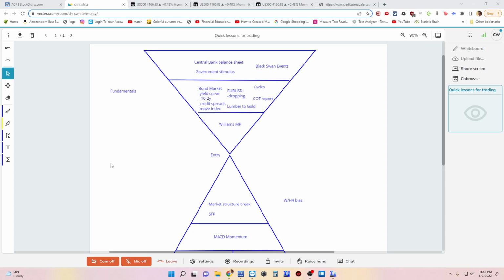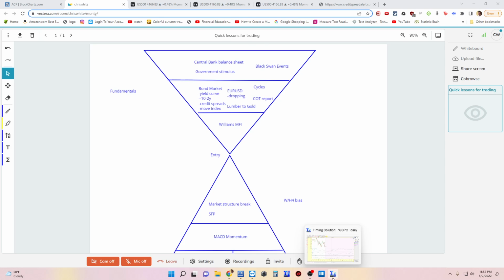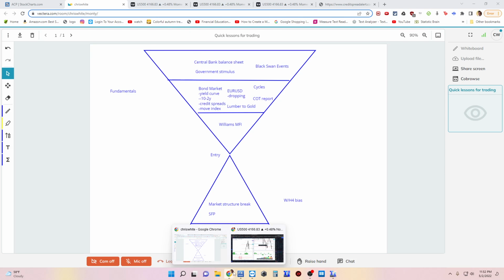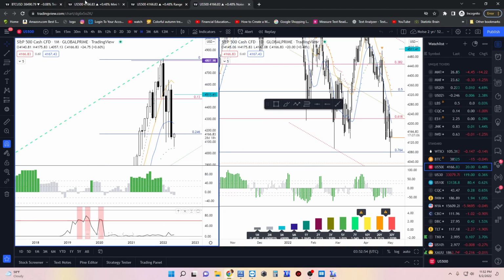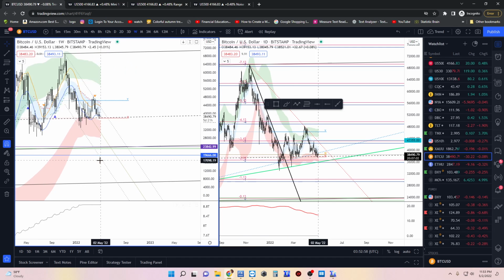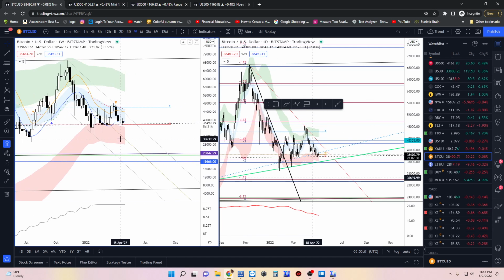We're going to take a look at the market. We're going to look at it from the model and see what it says. Central bank balance sheet, we'll take a look right here. So as far as the balance sheet, it looks like it's unchanged on the weekly.